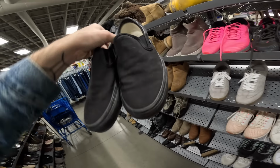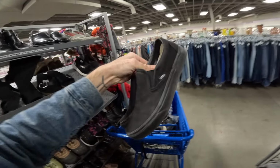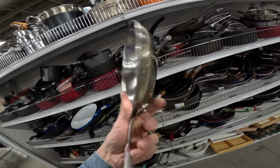Next to them are some basic Vans slip-ons. These are the black, just canvas model. They're $6. They aren't crazy valuable, but this model does always sell pretty quickly. Tomorrow is 50% off all men's clothing here, so we're gonna scope it out, see if there's anything good worth coming back for tomorrow. Over in the pots and pans is a little All-Clad stainless skillet for $4.